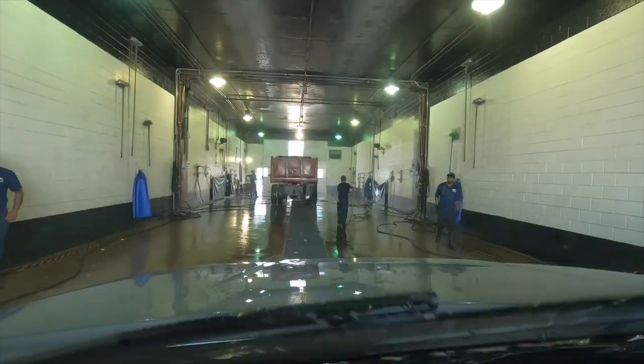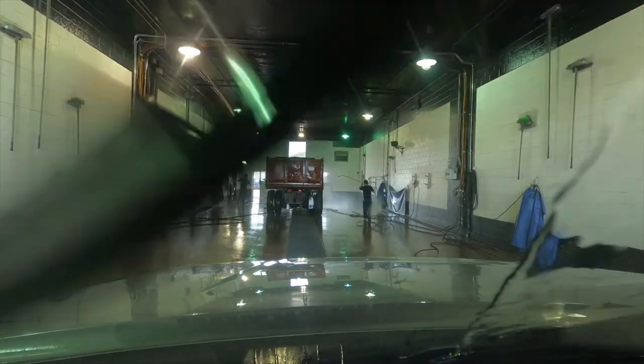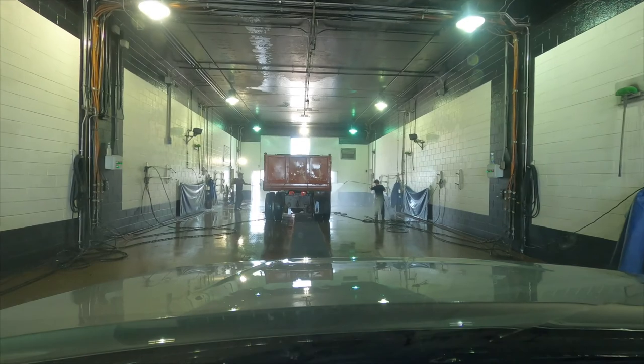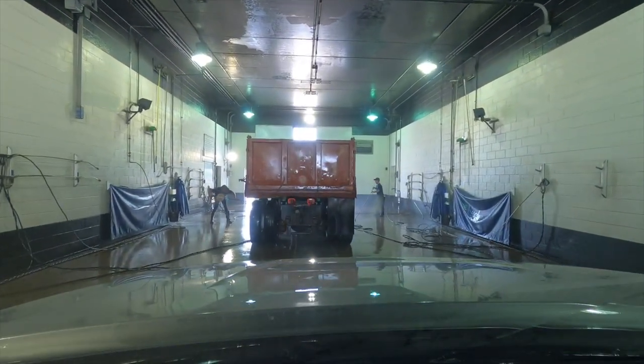So the way this works is you pull in and you get in line. There's usually a couple of trucks in front of you, and then an attendant comes out, explains the services to you, and you pick out all the things that you need. In my case, I got my RV and my truck washed, both for $45. From start to finish, I think I was here less than 30 minutes, and these guys really did a great job.